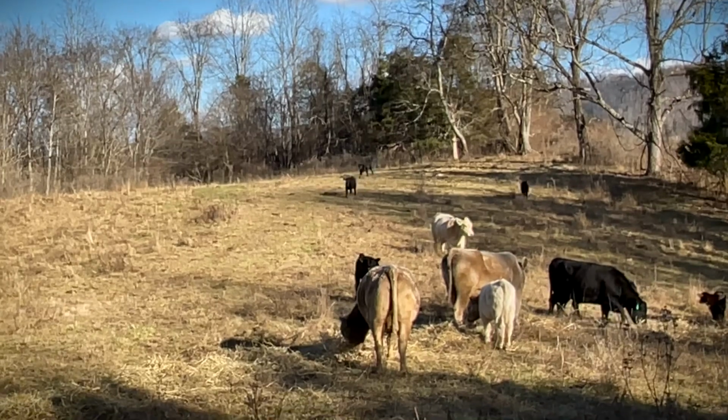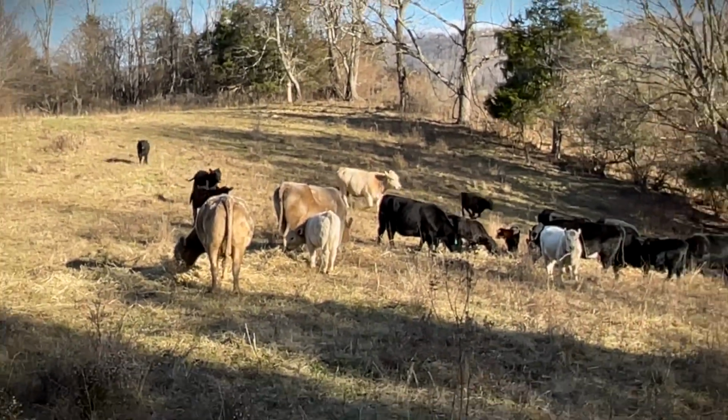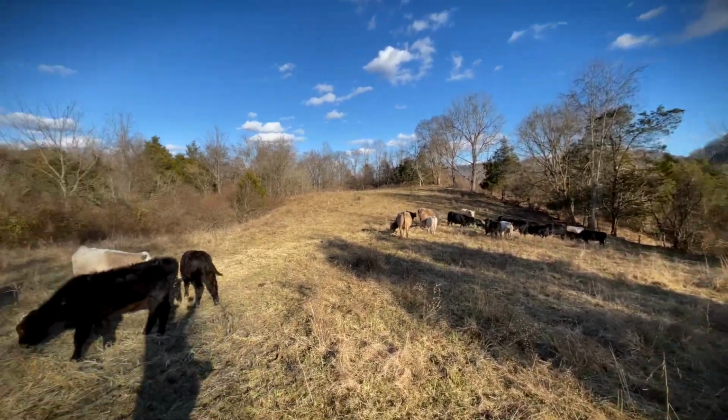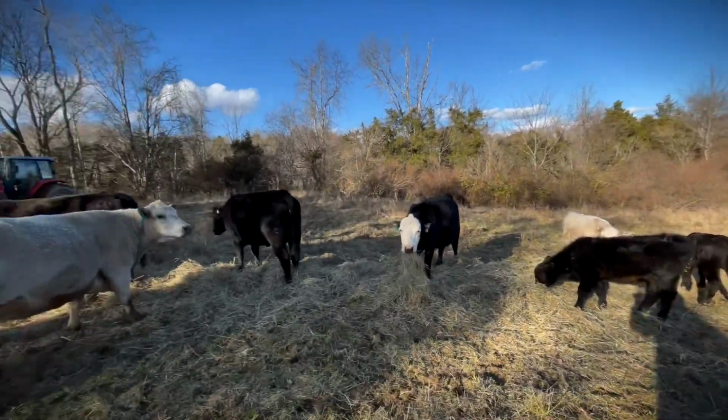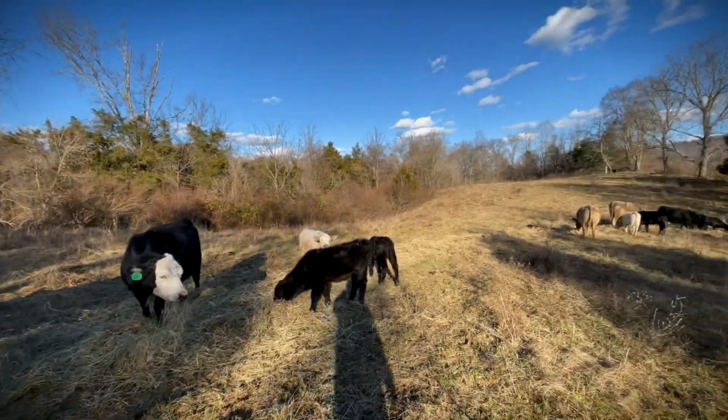That's some calves there coming in late, excited to feed. Good stuff. Nothing like it. Cold day today, but everybody's good. We'll do a count here, call it a day.